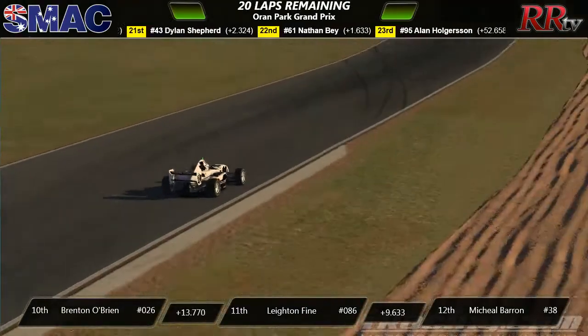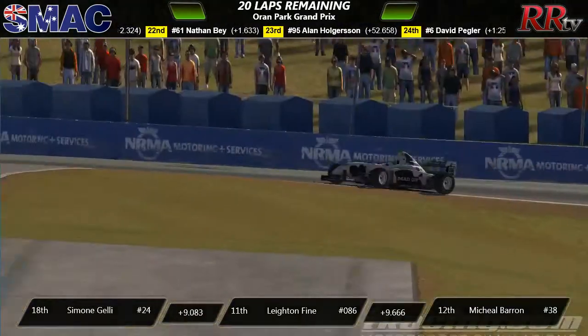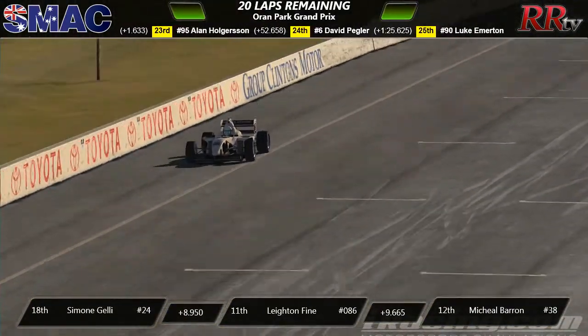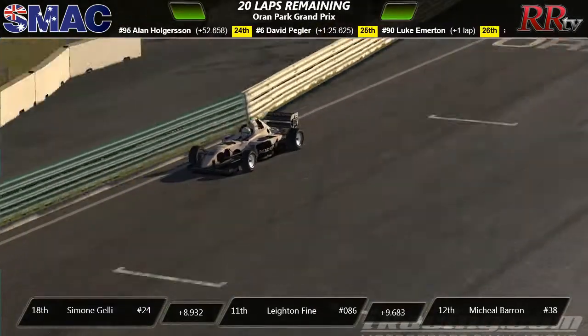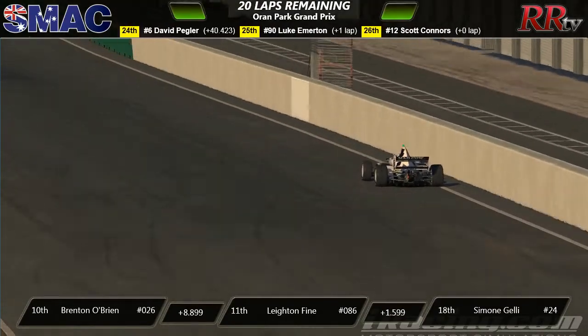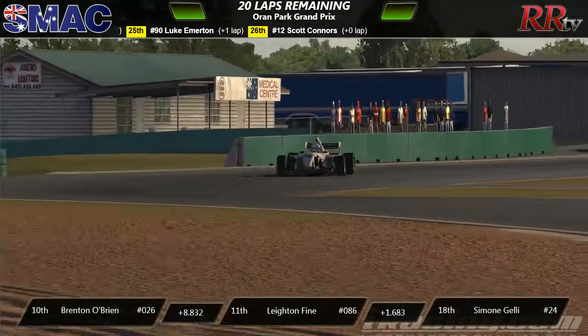The pit times these guys are doing are 14 seconds, so allow another 30 seconds, probably 10 seconds into the pit and out, so that's 20 seconds. It's going to be really close to see if Leighton can take the lead of this race as the other guys pit, so we'll keep an eye on that.